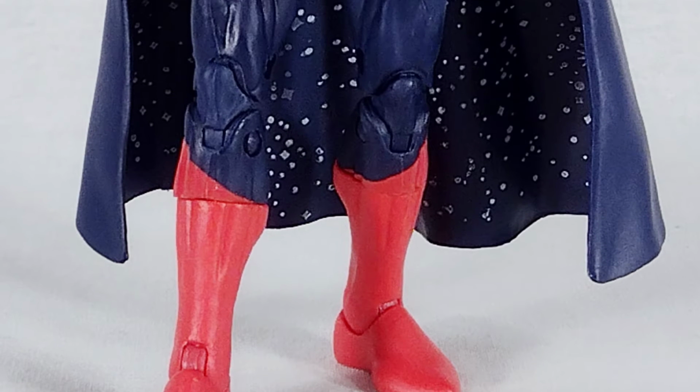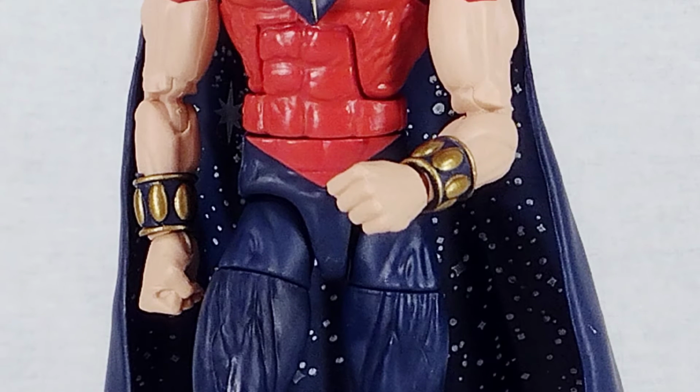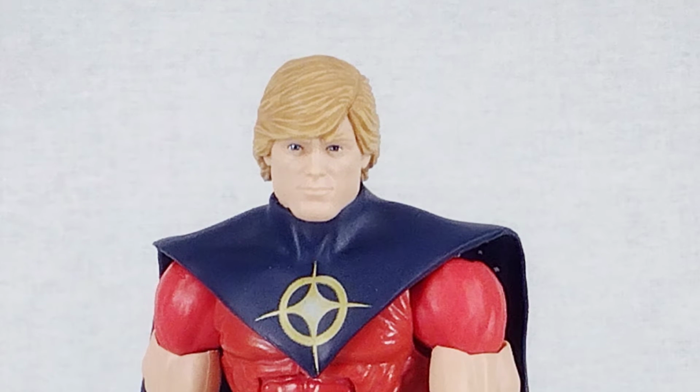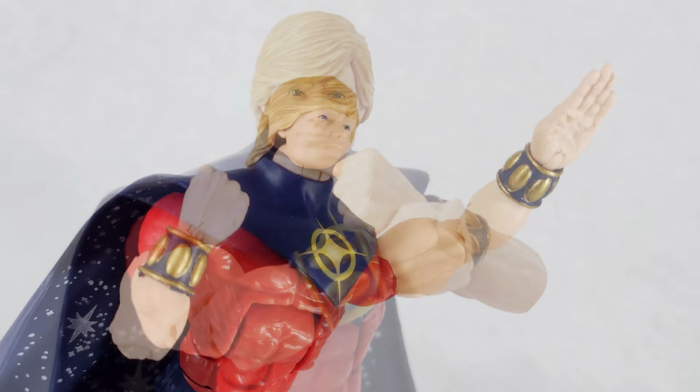Okay, so I had originally just wanted this figure because it was Quasar, because it was part of Marvel's cosmic pantheon, and because it would go good with my Captain Marvel, with my Thanos, and hopefully with the rest of the figures that I'm going to get. I still got to get Binary, I need a Warbird, I need Genis Vell, I need Silver Surfer. There's a lot that I need to get.